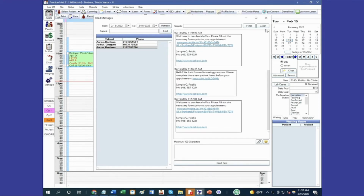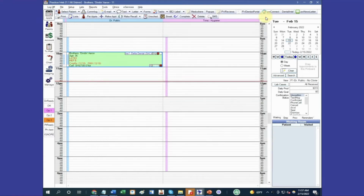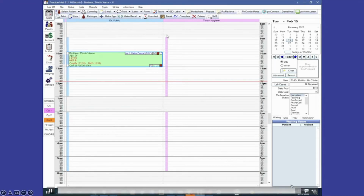So whatever works for you, the template or the web forms option, text button, this can be really, really easy for your office. And I think that's about it on this. Yeah, that's it on the texting side. And then we have another option to email. So let's talk about that.